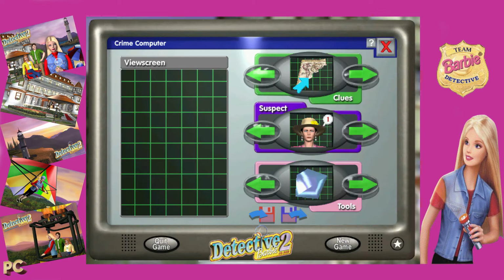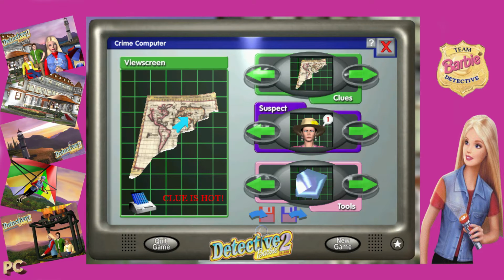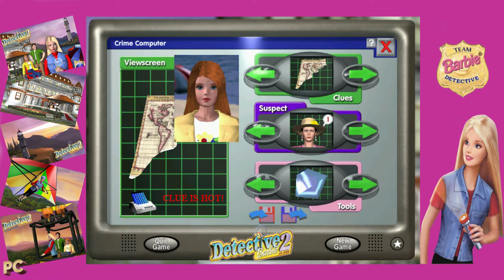Time for some cyber sleuthing. Wow, this is neat. It's a piece of an old map, but it doesn't look like it shows the hotel grounds. It looks almost like an old map of some ocean. This map looks ancient, and it also looks like a map of an ocean, not of any land. It probably belongs to someone who works to make sure that boaters are safe and sound.